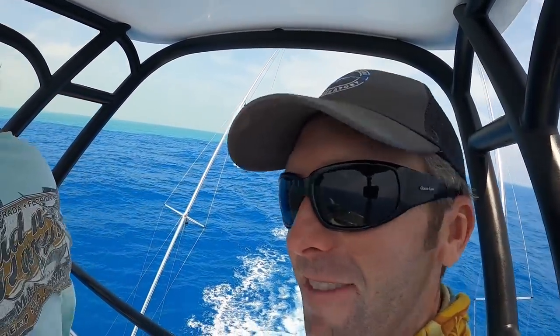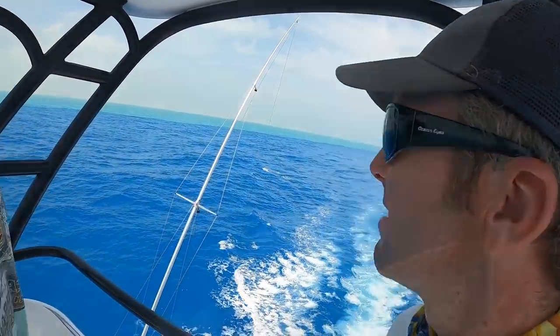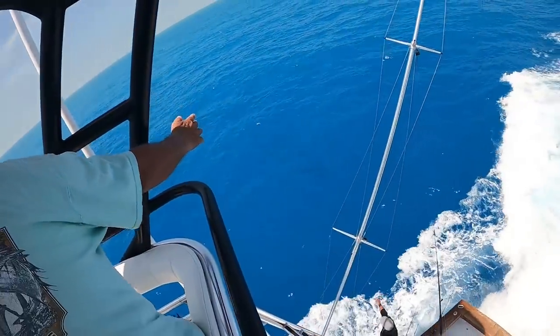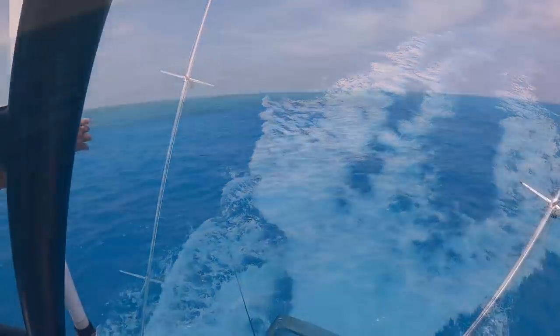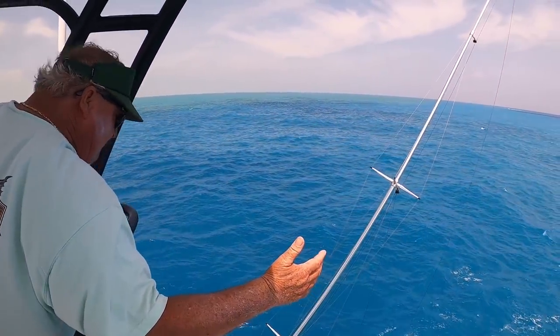That color edge real good from up here. Hoping a sailfish will pop up here any minute. There he is. What are you waiting? What are you doing? You don't even have a bait on a hook.